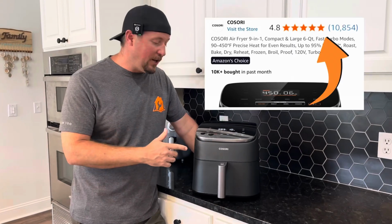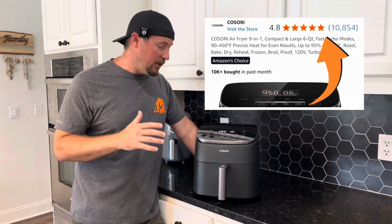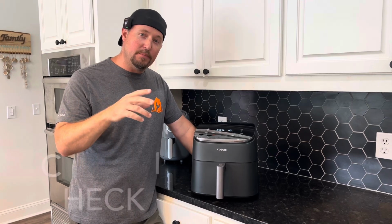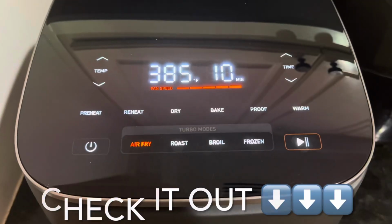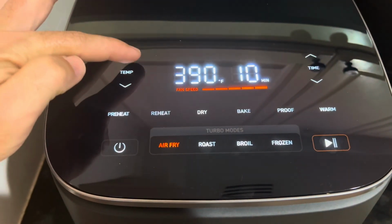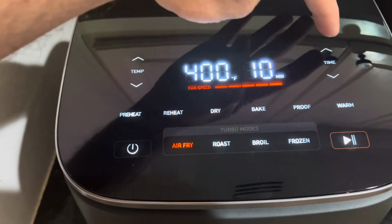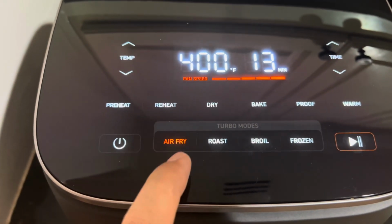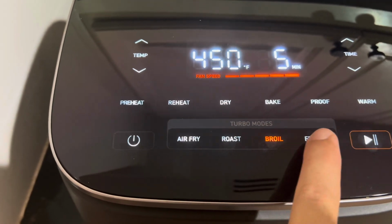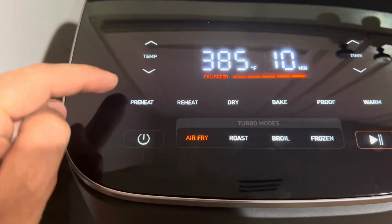Okay, so this air fryer has thousands of near 5-star ratings, and I'm gonna go ahead and link a description in the comment box so you can check that out for yourself. But just looking at it, once we turned it on, you can see that it has exact temperature controls as well as minutes, and it has 5 different fan speeds. So you can do a lot of different stuff in this. It can do roasting, broiling, frozen food, regular air frying. It's got all different settings.